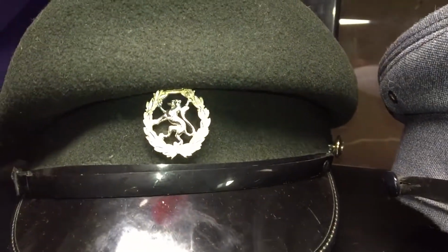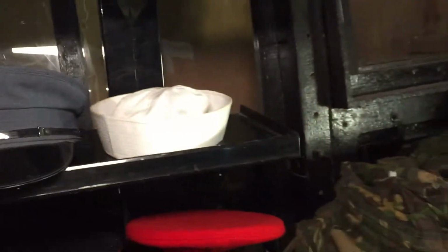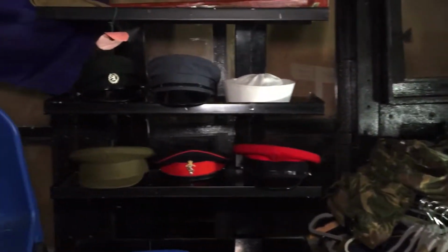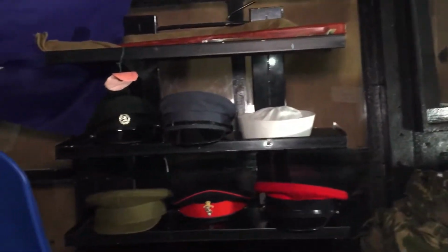There's an old WRAC badge. Don't see them anymore. I won't say what it was the definition for. What's the what, sorry? WRAC, Women's Royal Army Corps. Yeah. Weekly ration of army. I'll say no more.